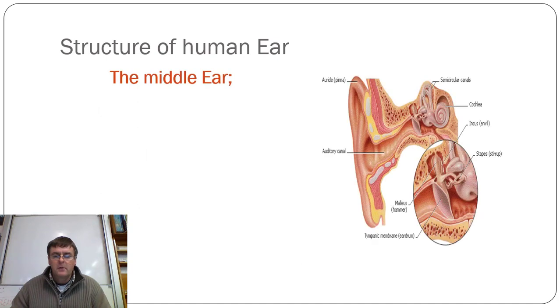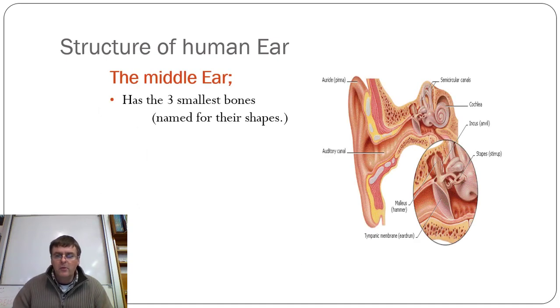So that's next. It's got the three smallest bones, and they're named for their shapes, and according to trivia I've read, these are the only bones that have never ever been broken in a skiing accident. Every other bone that the human body possesses has sometime or other in someone's skiing accident been broken, but these small ones, they're actually encased inside of bone, have never been broken.